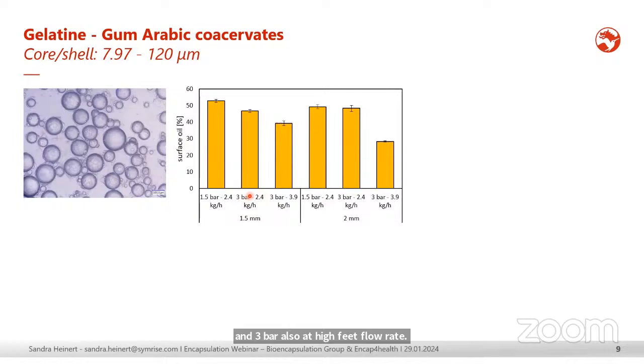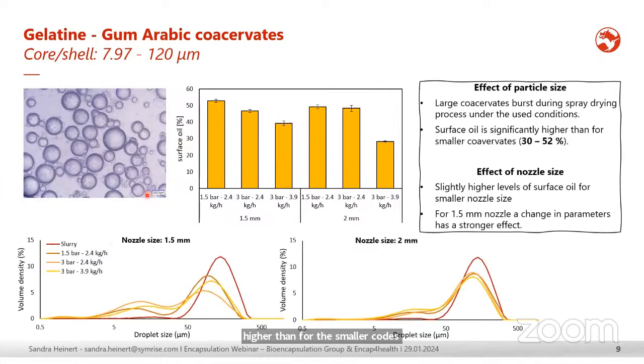Yeah, and from the results before, this is not super surprising. When looking at the level of the surface oil, one can directly see that it is with 30 to 50% much higher than for the smaller coacervates. Looking at the effect of the nozzle size, we see on the one hand that surface oil has a slightly higher level for the smaller size, and also the particle size distribution shows that for 1.5 millimeter, a change in parameters has a stronger effect than for the 2 millimeter nozzle.